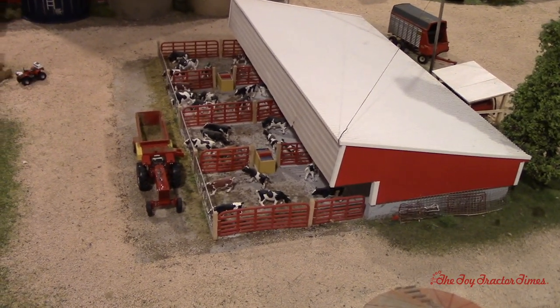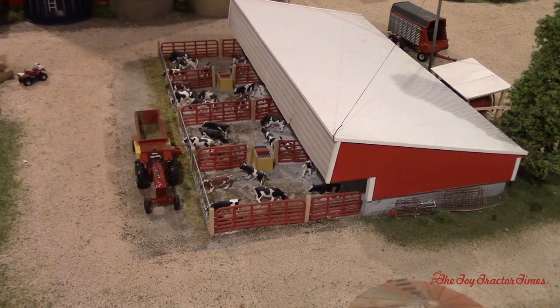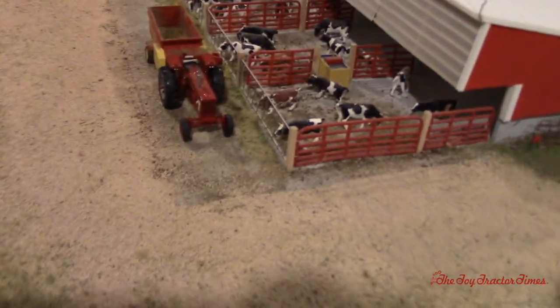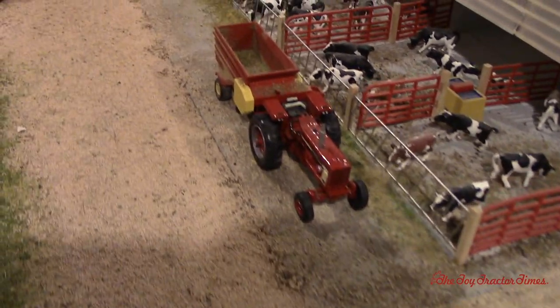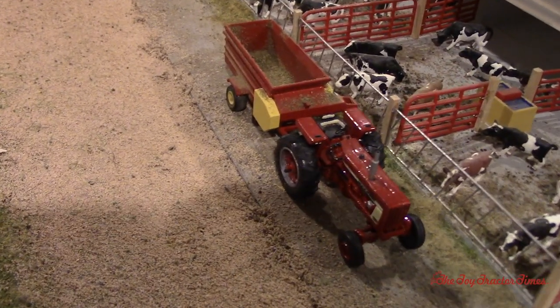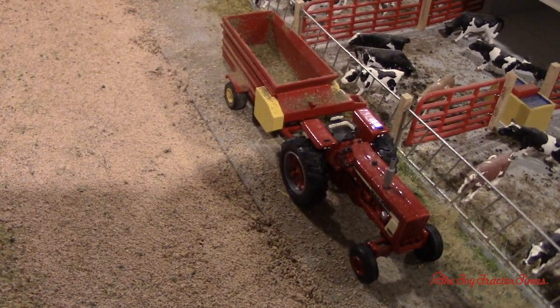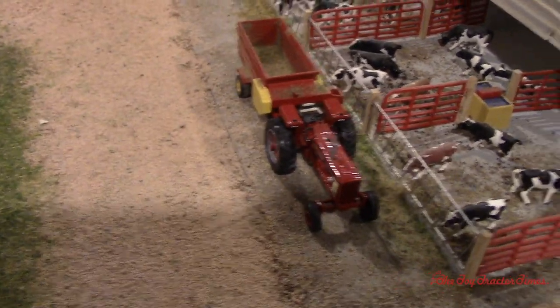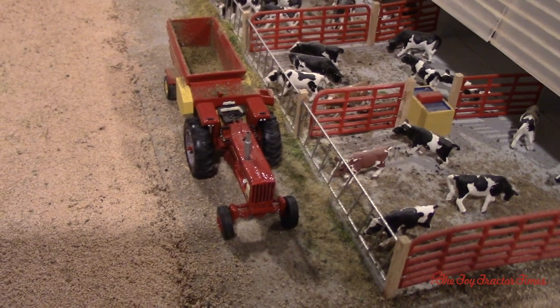You're mixing everything to have the different sizes to depict the different age groups of the cattle. Now, that's neat. You got a nice 806. And what kind of mixer or TMR is that? So that would just be a regular Schuler feeder wagon. Okay, so kind of before the TMR, just to feed out. Yeah, just to feed out. No, that's nice. It's already pre-mixed.